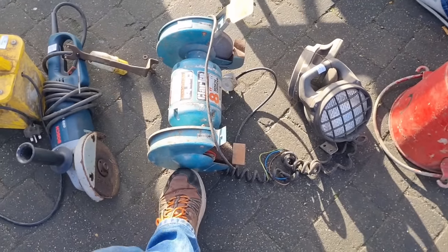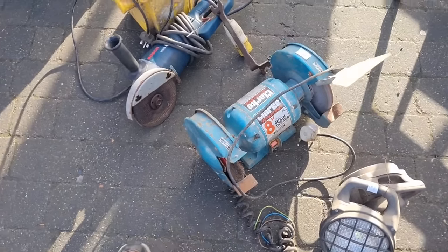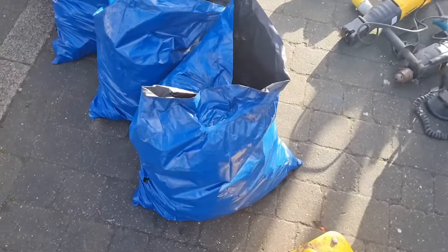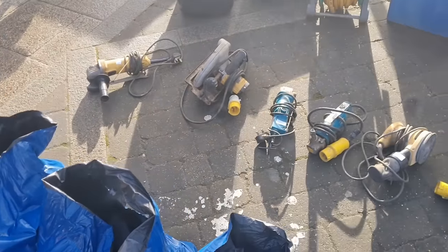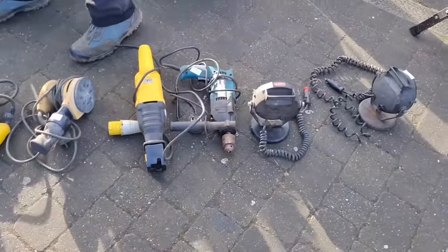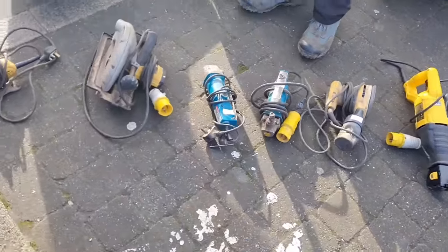Now, she's a good old 8-inch grinder, look. Oh, she's a good one, boy. She's got the wire wheel in it and all. Good old tool, that. Some bags of coal. Lots of other power tools there. Look like a lot of Makita stuff.